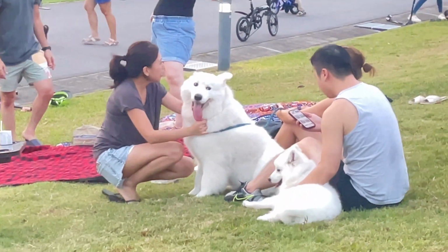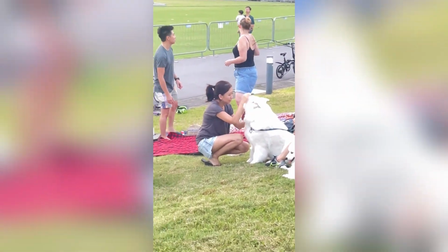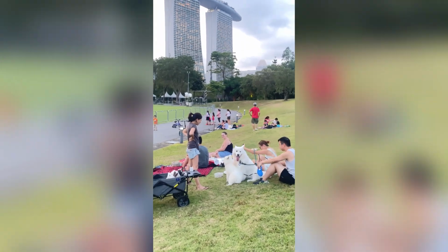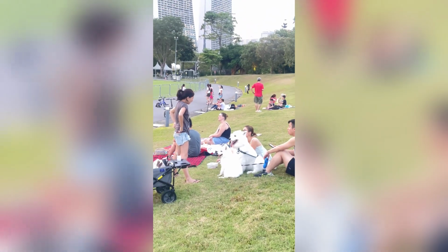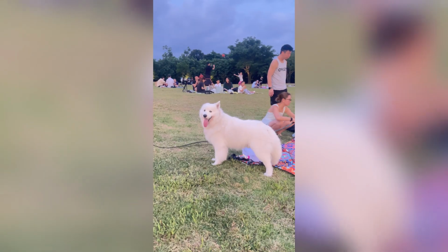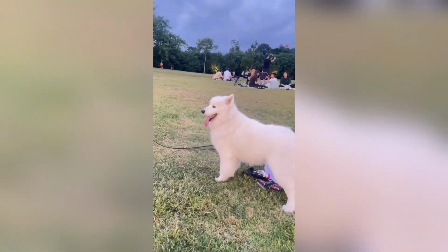Here's a big and completely white, adorable dog. Not a big lion, haha. A beautiful pup that surely makes its owner proud. Hey, buddy, you're an amazing dog, absolutely beautiful.